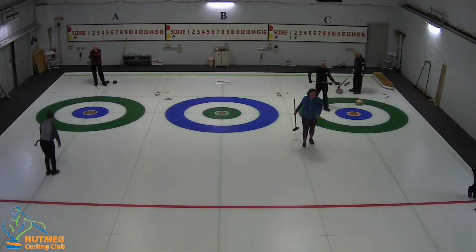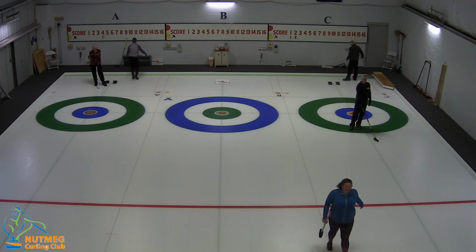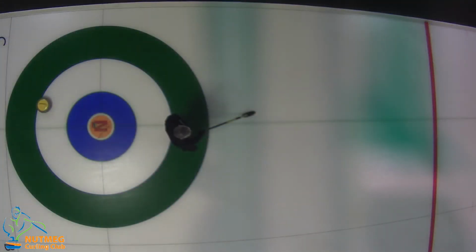We will switch now to the far houses, where the third end is underway over on sheet C. What do we got? I can't see because the skip is actually playing a match and standing in my vision. There we go. We have a yellow sitting in the back 8 so far. We are still on lead rocks, so this is only the third rock getting ready to be delivered overall. The yellow leads second rock.